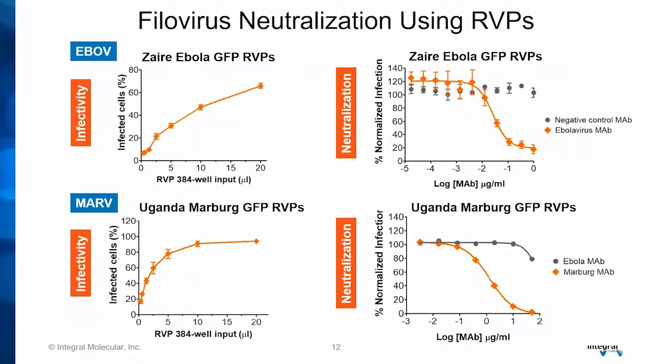They are very infectious while remaining safe, and every RVP in the vial is identical. There's little to no risk of antigenic shift or drift, which can occur when culturing live virus, and the safety of these pseudoviruses cannot be overemphasized. We have Marburg in GFP and luciferase, and Ebola in GFP.